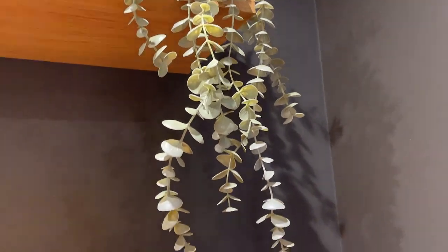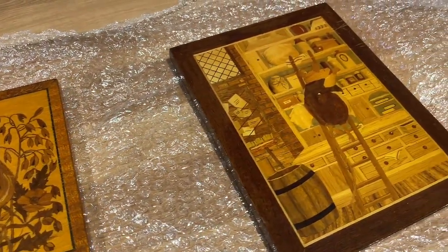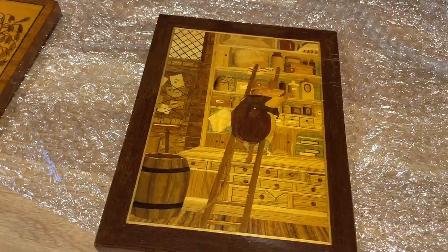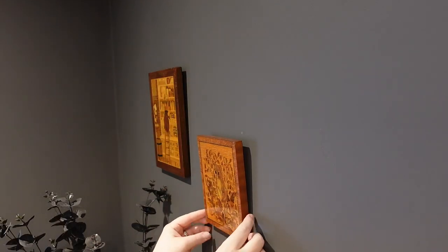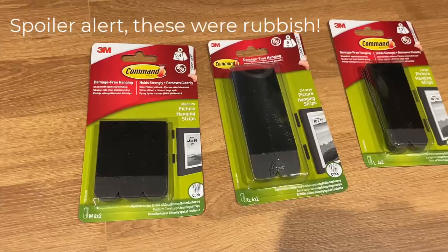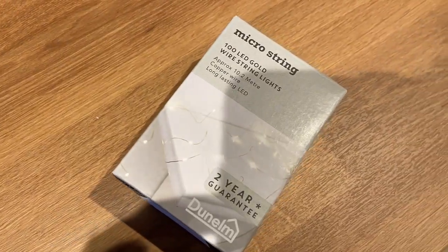Next, and most important to me, was to get Dad's old marquetry pictures on the wall. This is essentially the craft room that he never had, and I wanted to display some of the work he's done over the years, and these pictures go so well with the room. I've spent my childhood looking at them on the wall in my parents' house, and now they're going to proudly live here. So off I went to Dunelm to grab some command strips and various other bits to complete the room.